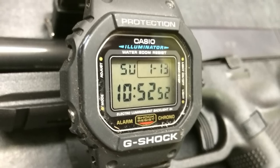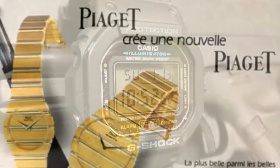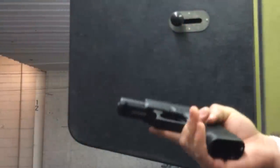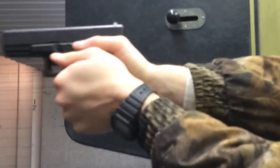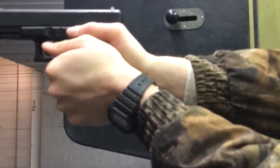Who would have imagined that the opulent 1980s, full of Coke-subsidized skinny Piaget watches, polished .457 Magnums, and M203 grenade launchers, who could have imagined that the 80s would give rise to two of the most rawly functionalistic modern tools that the world had yet to see? Yet this is what we find in both the Glock and in the G-Shock.